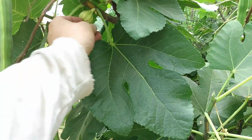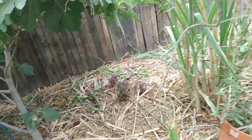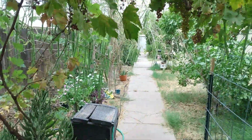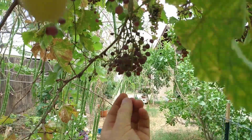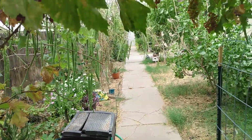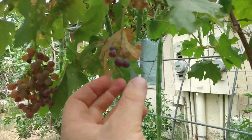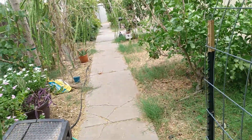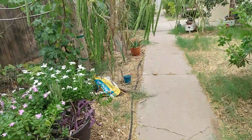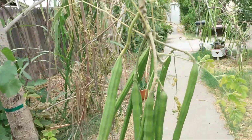These figs are not ready to eat yet. They get soft when they're ready to eat. These ones are not ready, so we'll just say hello and pass them by. Oh, yes. When you're grazing and you have grapes, definitely eat the grapes. That is always the right answer. Some of them are ripe and delicious. Got 3 for 1 there. Man, that is good. Yes, that's the right answer. Eat the grapes.